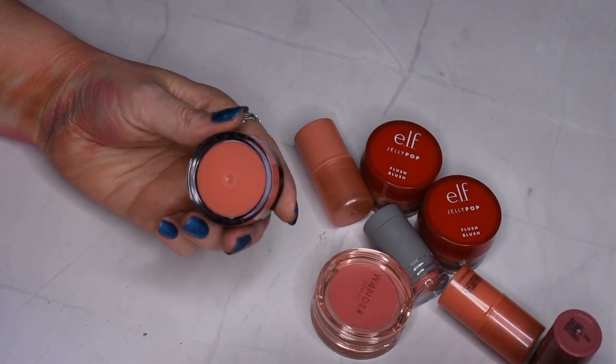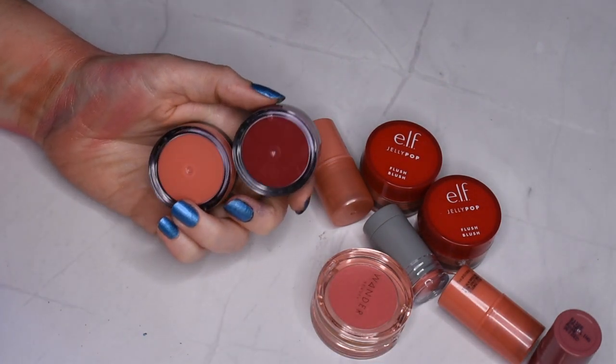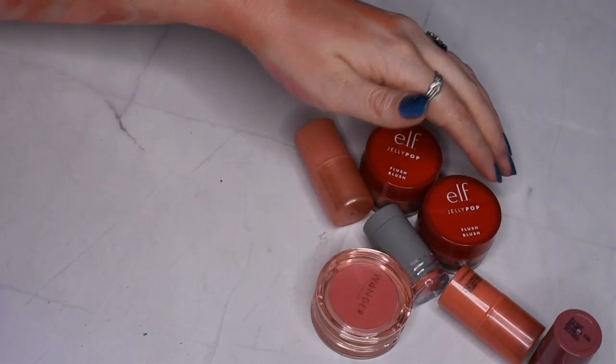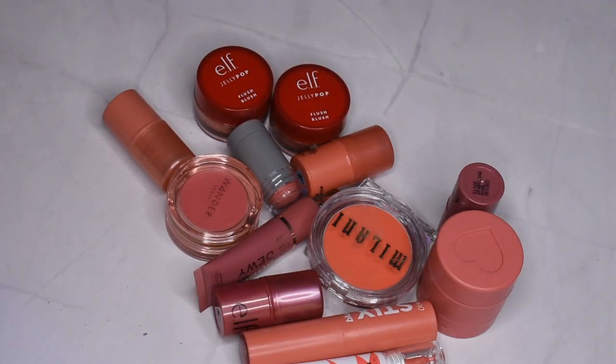I've got two of the putty blushes from e.l.f. I think these are absolutely fantastic. I really enjoy working with them, so I'll be keeping those as well. Like I said, you guys, this is not a declutter. This is more of a collection video, and I may happen to declutter some things along the way.